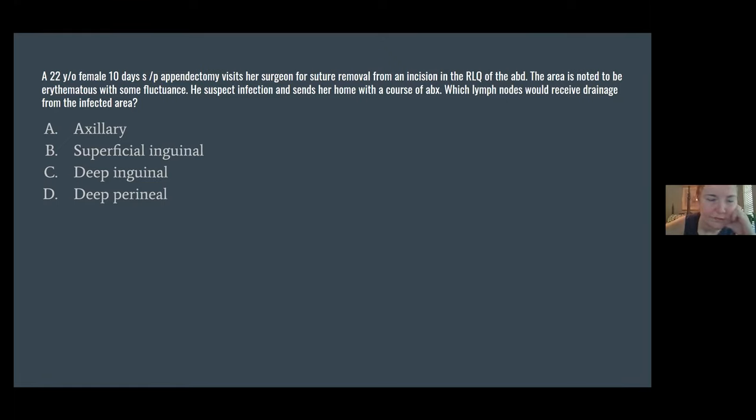So 22-year-old female, 10-day status post appendectomy, incision in the right lower quadrant of the abdomen, and then ABX is antibiotic.